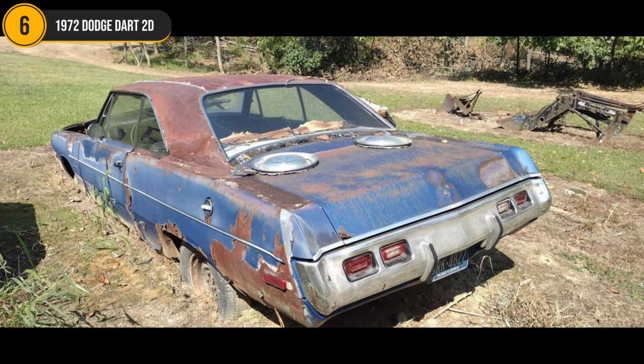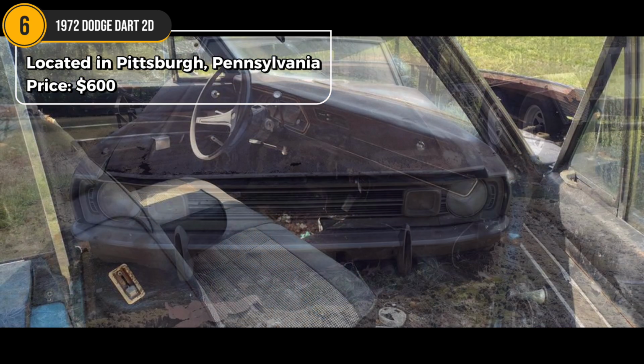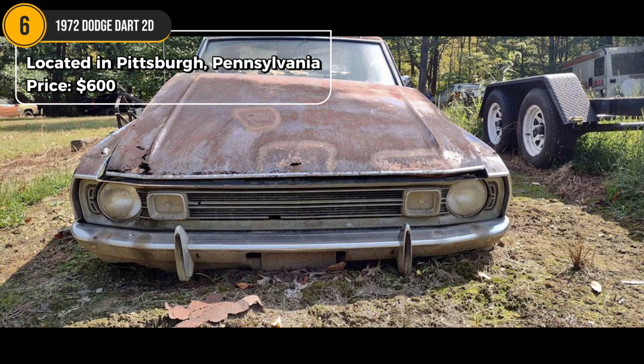6. 1972 Dodge Dart 2D. Located in Pittsburgh, Pennsylvania. Price $600. This Dodge Dart has seen better days, with a rusted-out body but a complete interior. No title is available, and the seller is offering the entire car for $600.